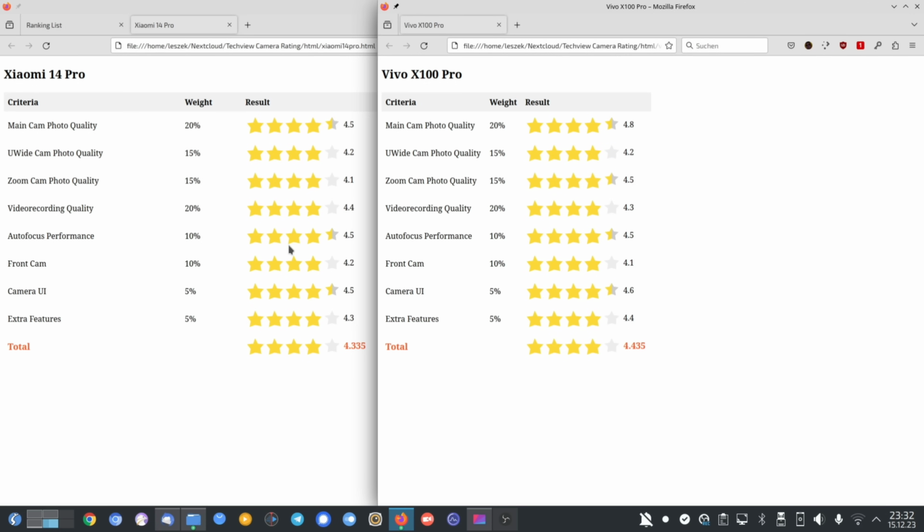Where the Vivo X100 Pro on the same kind of level has an edge is the default camera UI. I think it's very configurable, has lots and lots of options there, and it's easy to use, and I think slightly bit more easier to use than the Xiaomi 14 Pro. Xiaomi is doing quite a good job there already, but I really like the possibility, for example, to have during video recording, and I wouldn't count it as extra feature, I would count it as essential feature. During video recording now you can switch between all the lenses, and it has this nice zoom effect, and yeah, also the possibility to see the millimeters that you have right now when you're zooming in and out.